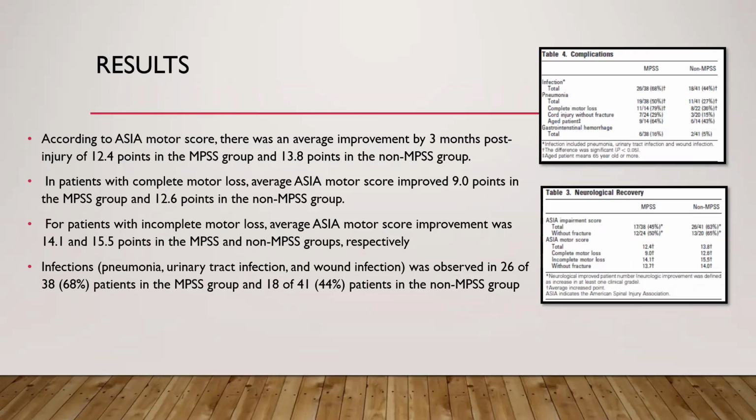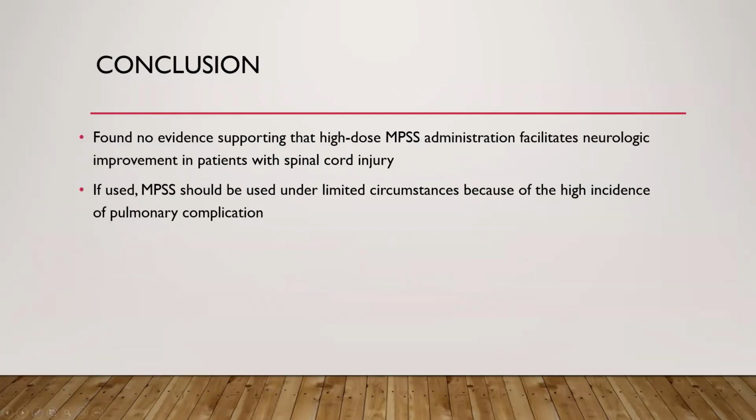I know these are small sample sizes, which is probably one of the critiques of the paper, but there was a statistical significance in the complication rate in the steroid group due to this increased rate of pneumonia. So what the authors of this paper concluded was that, based on their consecutive cohort study, there was no evidence supporting high-dose methylprednisolone administration in patients with acute spinal cord injuries. They had higher incidences of pneumonia, and the improvements that they saw were neither statistically nor clinically significant.